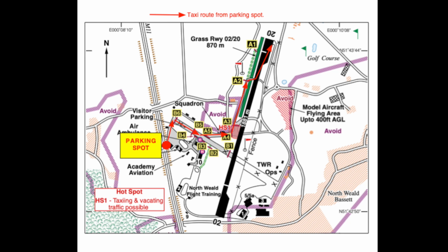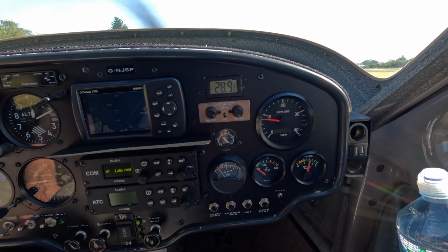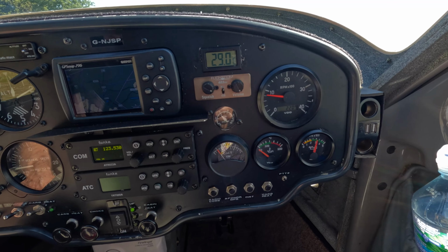The taxi from my parking area to runway 20 is not far short of a mile, and here I'm approaching the Alpha 2 hold for runway 20, where you can see I'm only using about 800 revs to taxi on the smooth concrete. Any more power taxiing and I would be constantly using my brakes to keep the speed down.